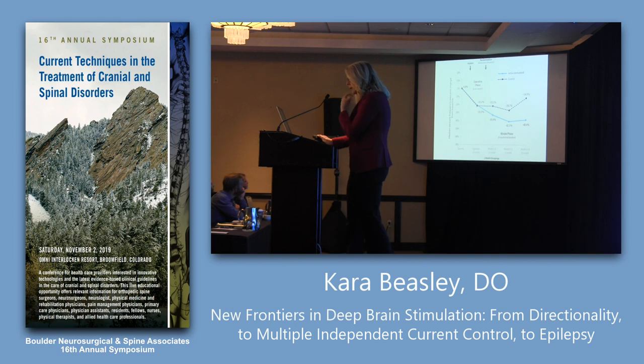So as you can see, they were implanted. Interestingly enough, their seizure frequency dropped after implant, for whatever reason, we don't know why, or actually before they were operated. And then post-implant, the control subjects are the top line, that dotted line, and you can see that their seizures were higher. They had a higher seizure frequency.